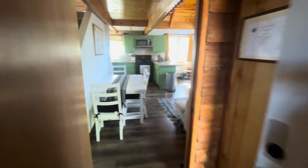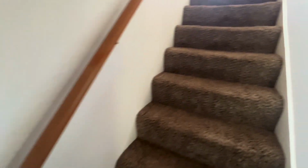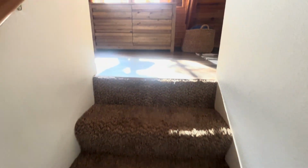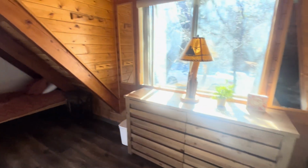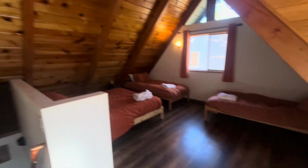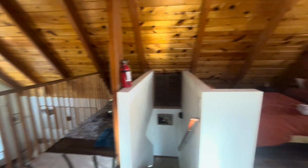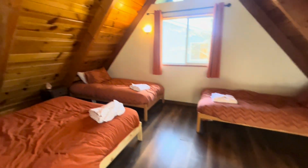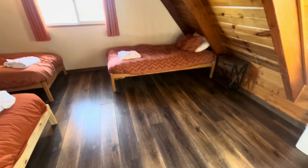And then let's go up to the loft. So here we have carpet going upstairs. We've got a little pop out for a dresser, really nice furniture, can come furnished as well. So we've got kind of a sitting area over here, and then this is just a space, another bedroom for multiple people. I mean, you can fit 4 people up here easily.